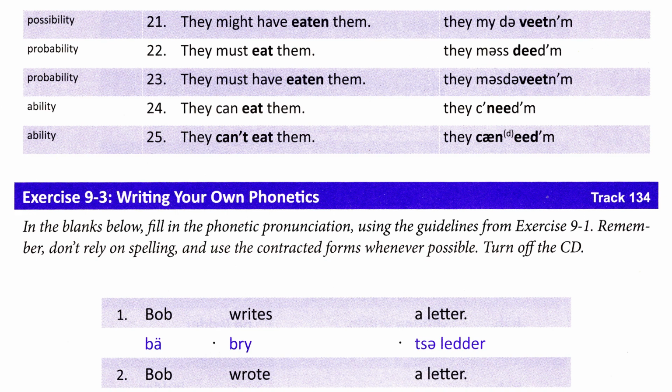Exercise 9-3, Writing Your Own Phonetics. In the blanks below, fill in the phonetic pronunciation using the guidelines from Exercise 9-1. Remember, don't rely on spelling and use the contracted forms whenever possible. Turn off the CD.